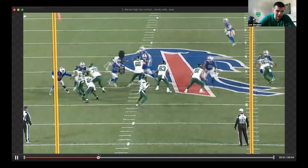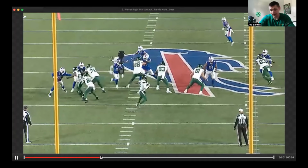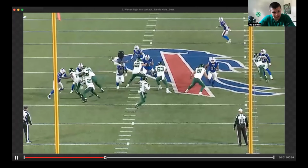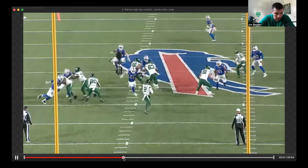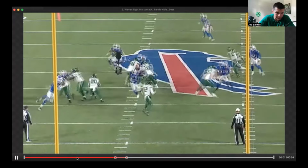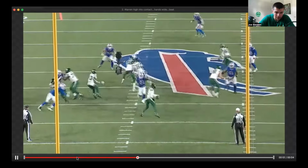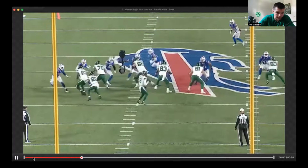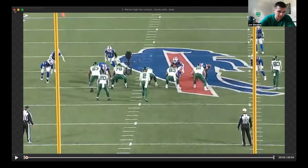So we have high into contact. We have him losing first contact, right? The hands on him. We want to win first contact. We have his hands coming wide, so you're not getting any strong point of contact. And you have the edge rusher who's just able to stab him and then turn that corner. Now the ball is out quick because Poyer blitzes, nobody picks it up, but he was beat here. Why? Because of poor technique in the contact window.